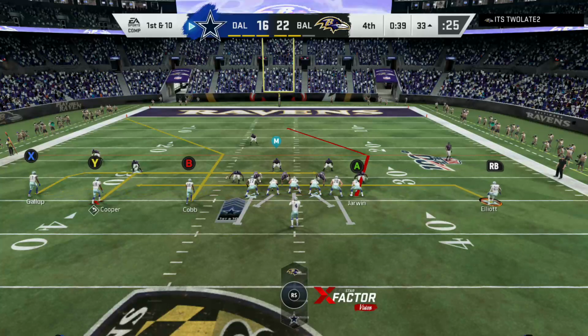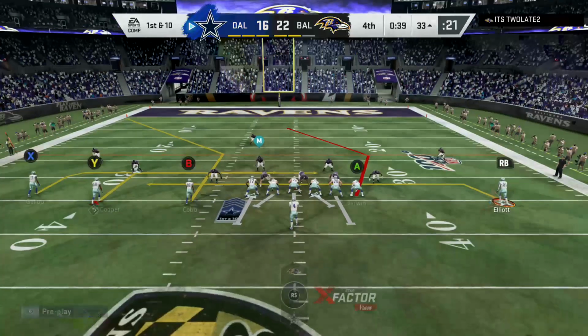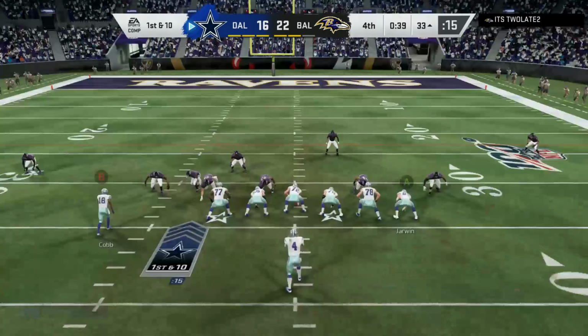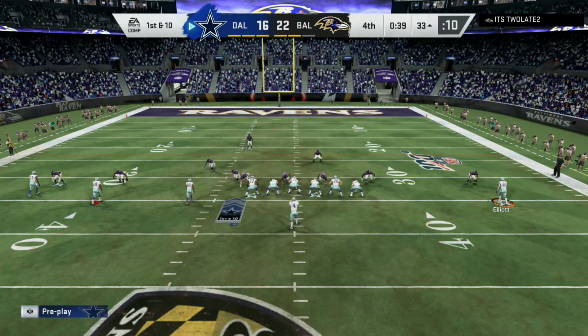Here's 1st and 10 just outside the 30. 57. We remote this. He's coming. We're going to 52. He's coming. Double up. 47. 57's Mike. Mike 57. Double dog. That's the way.